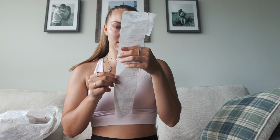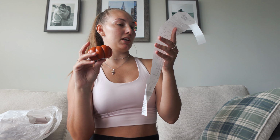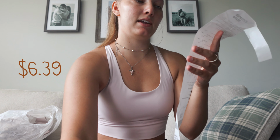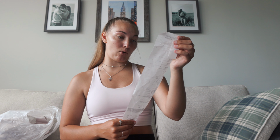With the discount, it was $6.39. And then this one is normally $9.99. I got this one for $7.99. So $2 off on that one. So I thought that was super cute. And then this next one, I got $4 off.